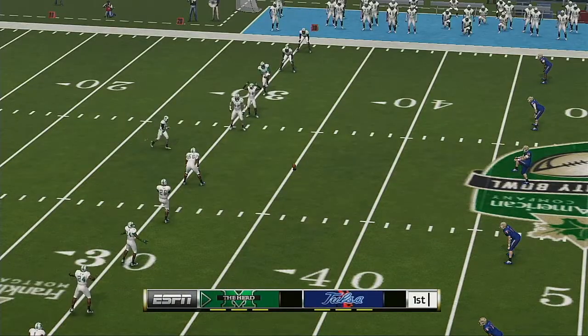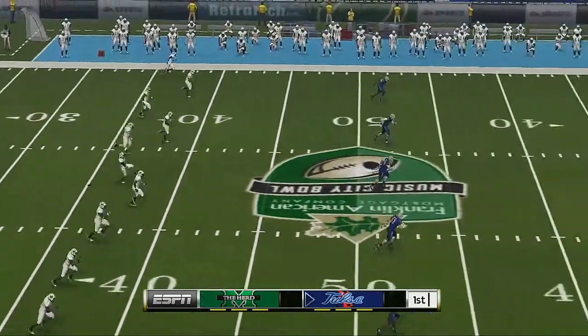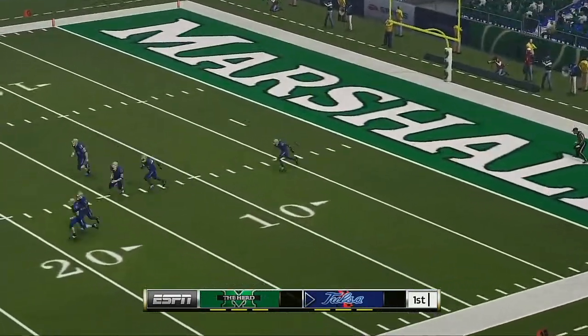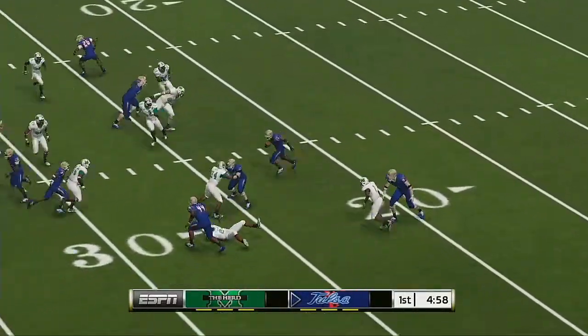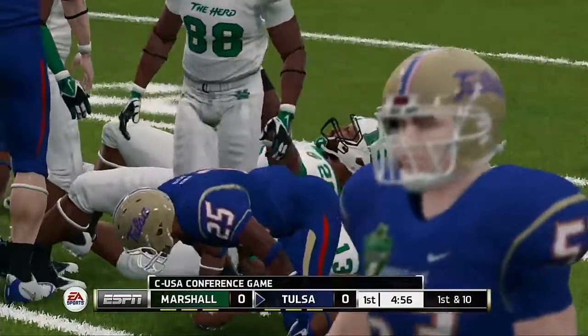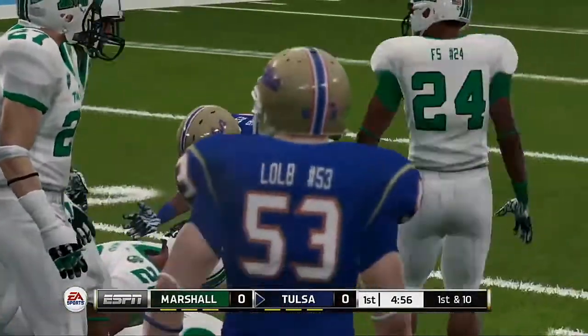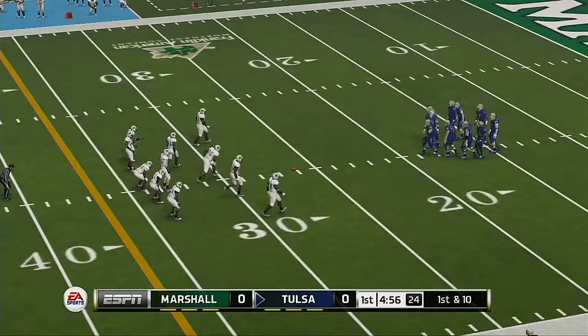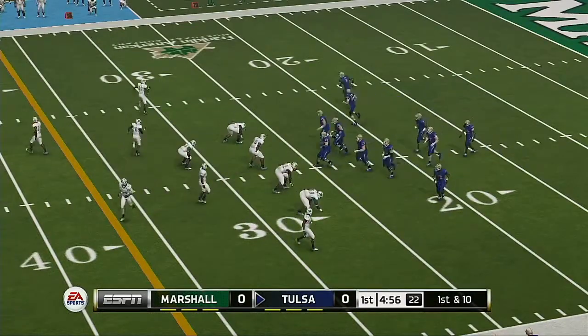We'll see how this game plays out as they get ready for the opening kickoff. Number 22 sets to return. He's to the 20. Tackle at the 26-yard line. The quarterback leads the team out on the field for the first drive.